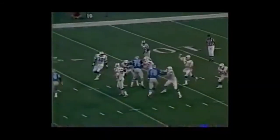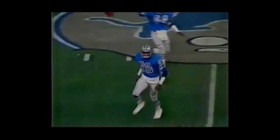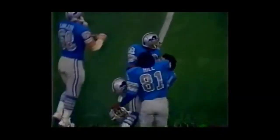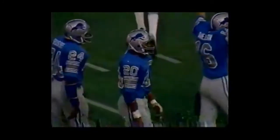Jones fakes to Washington, steps up, throws over the middle, deflected and intercepted. James Hunter has his 6th interception of the season. And as far as we know, he has the lead in the NFC in that department. Their defense is their defensive backfield. These guys are going to get a lot better, but they have some young players back there.